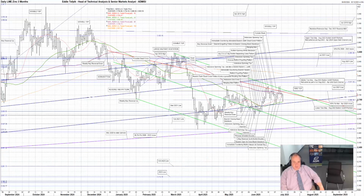LME 3-month zinc. Much like LME aluminium, there have been a number of patterns affecting the market in recent times, all happening at the same time. The first is the thoroughly broken, but even now still refusing to die, old dark blue May to August 23 bullish shift pitchfork. It's still there.